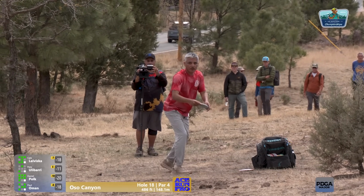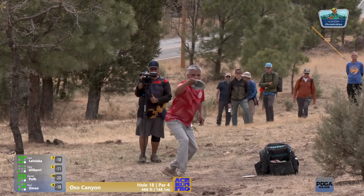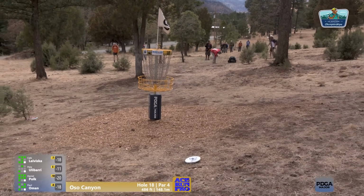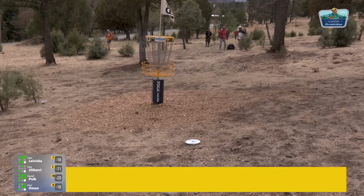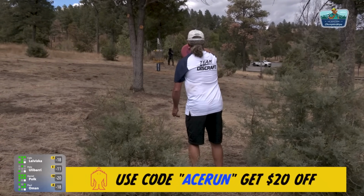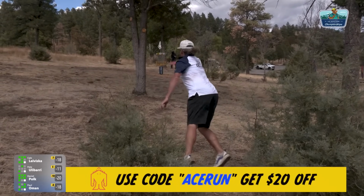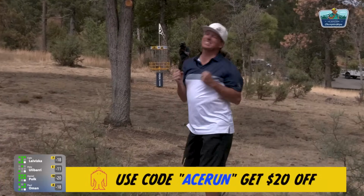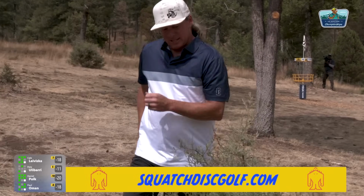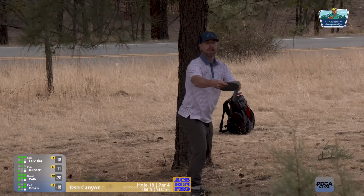Daniel going to be up first. After taking his only par on the day so far on the last hole, looking to erase it with an eagle and just comes up short. He'll have that left for his birdie. Wait, his only par on the back. His only, yeah, sorry, on the back. Oh, goodness, what a run. That's a good bid there. It was.